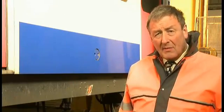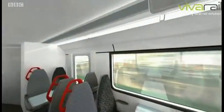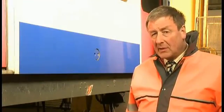We're keeping the basic body shell, to which will be added modern state-of-the-art traction braking equipment, engines and all the transmission. I think when passengers see these new trains, they'll think that these are just the sort of thing that they wish they'd had years ago. We can make these, and we will make these feel like new trains. Not only like new trains, these will be the best new trains in the country.